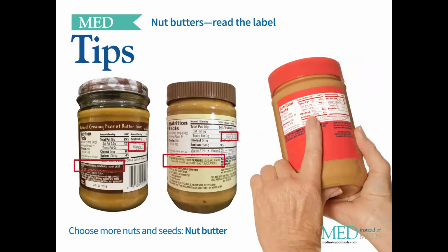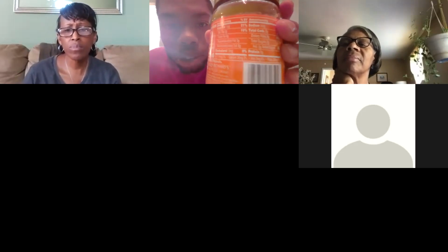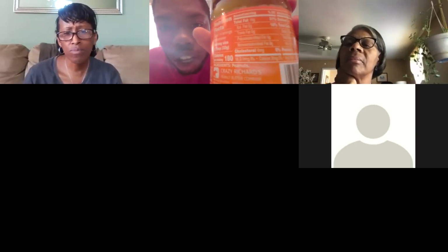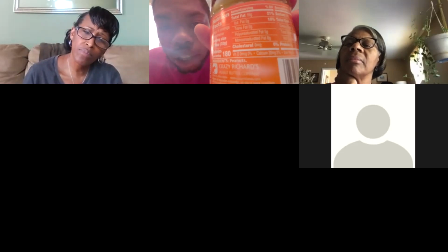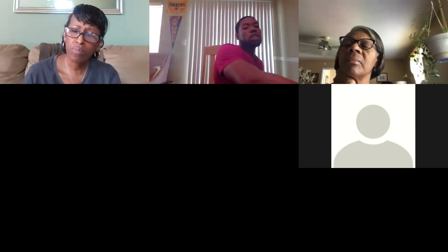Now, nut butters can be a good thing if you can't get the real thing, but let's read the label. I love this one that I get. I'm not going to call any names, but on the back of this label, let's go live really quick. I don't think you can see it, but I'm trying to get it up to you. It contains just peanuts. Just peanuts is what I like to see.